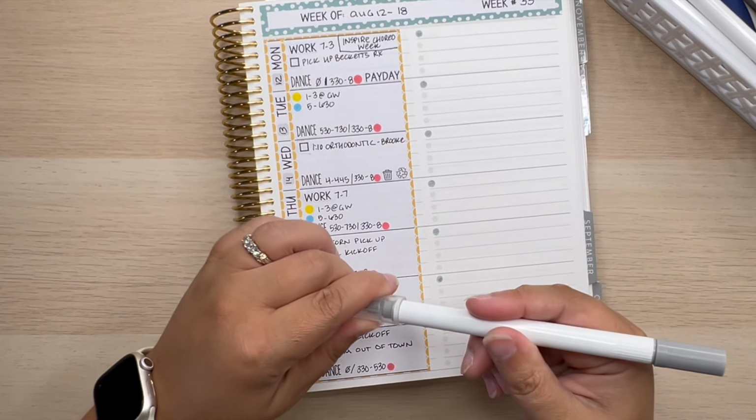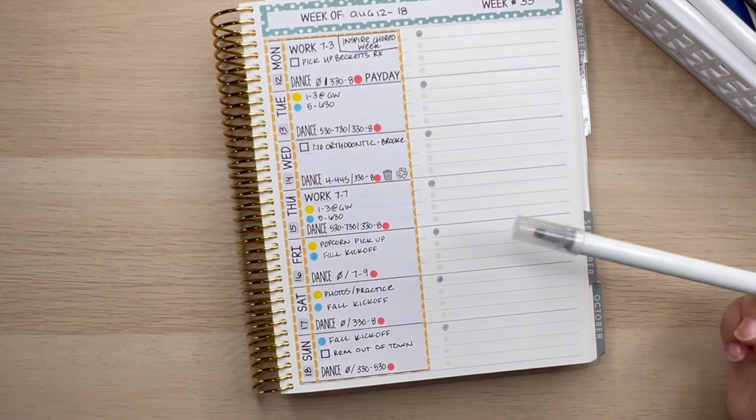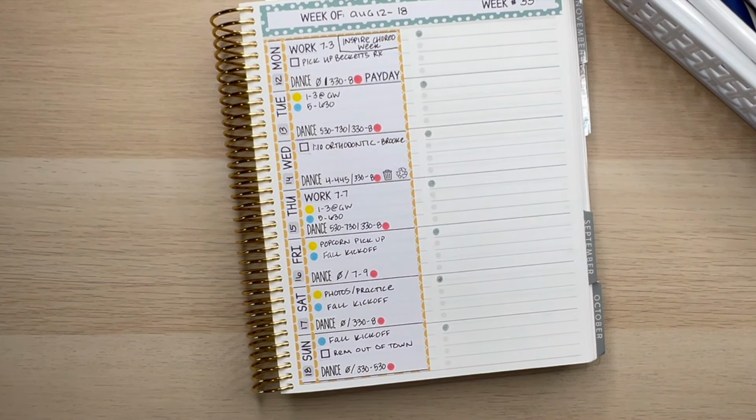This one is almost dried out. I need to find my new one of this. Again, kids are helping me lose my mind right now.